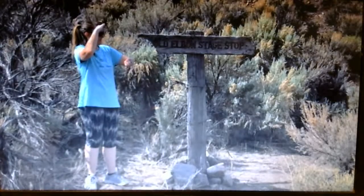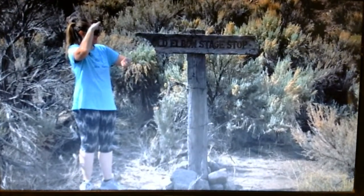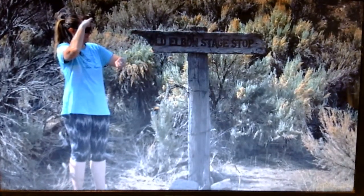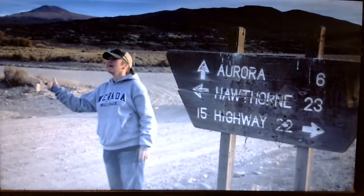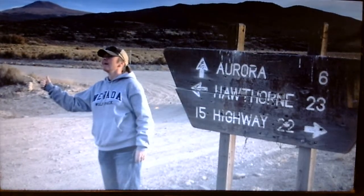A couple of pictures that Dave shared with me show that Christina had a sense of humor. Look at this picture here. Here she is in front of the old elbow stop, and of course, she's emphasizing her elbow. And this picture here, where she's hitchhiking in front of the sign to Aurora and Hawthorne.